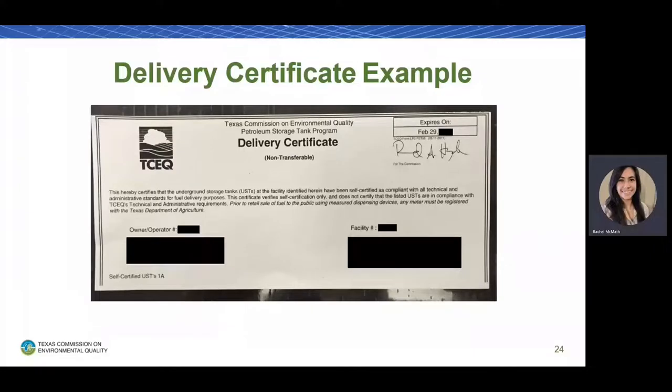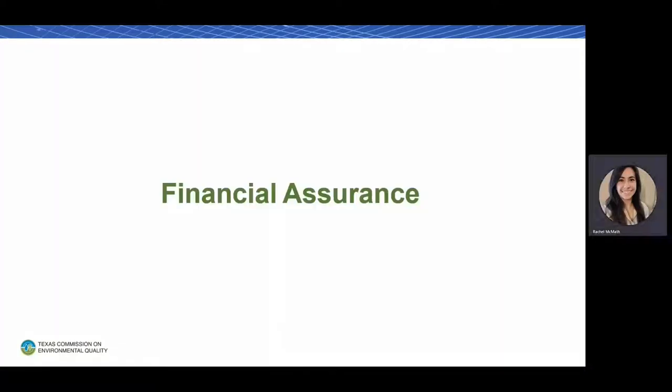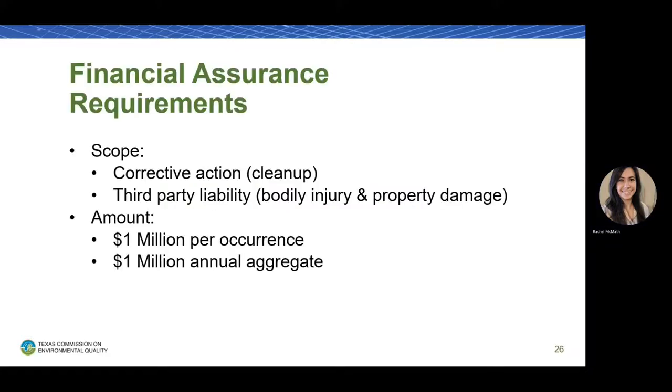We have also provided you with an example delivery certificate in your notebook. Again, make sure your delivery certificate is up to date and clearly posted at your facility. The next section in the notebook is financial assurance. This is where you can keep all of your financial assurance records.